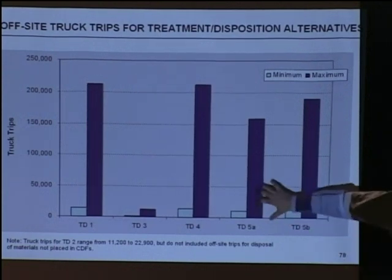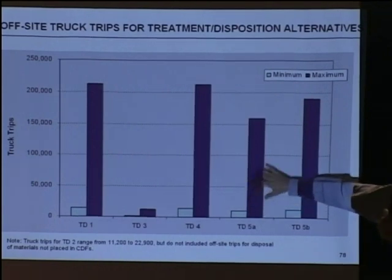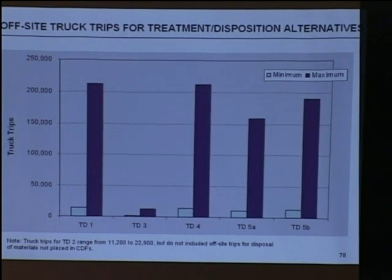TD5A, which is the alternative where we assume some reuse of the material. Since less has to go off, you're at about 160,000 trucks, and on the extreme event, we're not able to take any material and reuse it. Everything has to go off. There's a bit less because when you run it through the thermal treatment unit, some of the materials burn and you've got a reduction in mass.